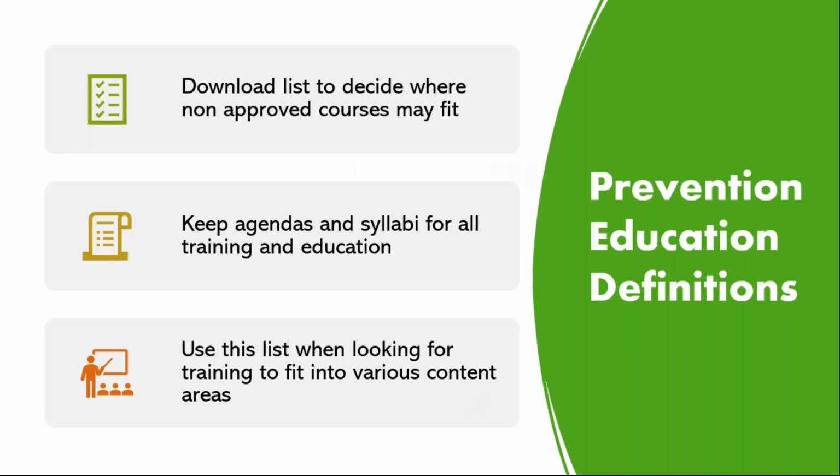So, the prevention education definitions. There is a list on the Ohio Chemical Dependency Professionals Board website. Apparently they are doing some tweaking of some of the definitions, but I don't think it's going to be that big of a change, so you should still be able to use whatever list you download. But they are in the process of changing some things, so I always think you should go on right when you're getting ready to submit anything and make sure you have all the most updated.